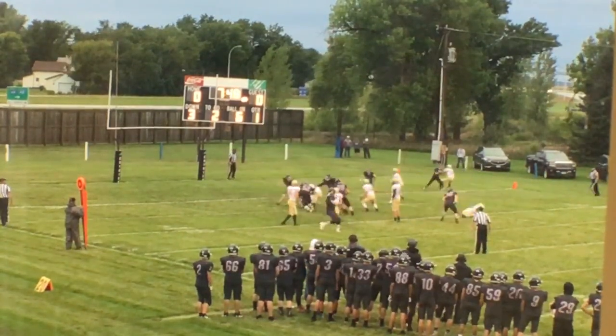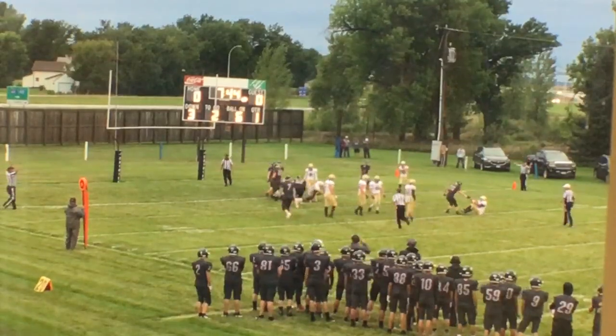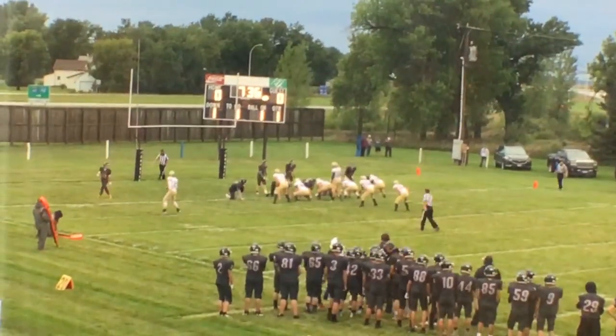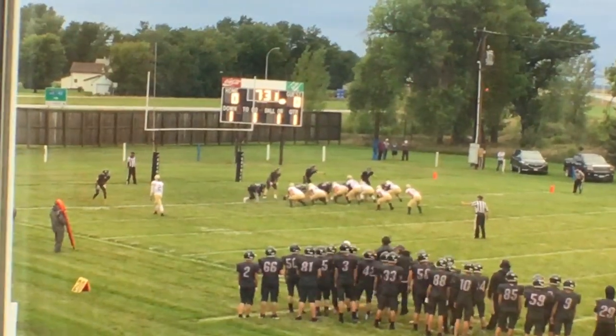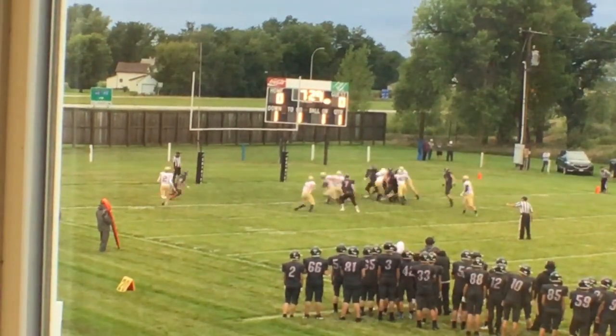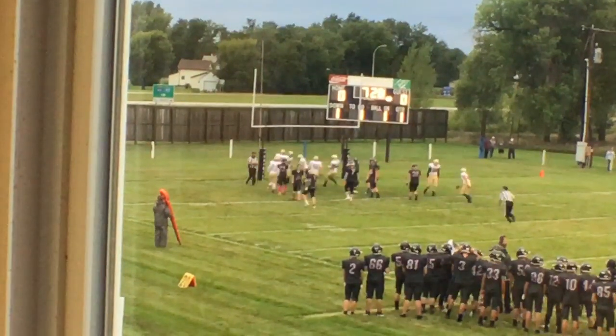Hand off to Steffensmeyer, looking for some running. Carry up the middle. First down for sure. He's going to be close to the goal. The Knights have put together a nice opening drive here from inside the 50. I formation once again, hand off to Steffensmeyer, and he'll go in almost untouched. Standing up. A nice drive.